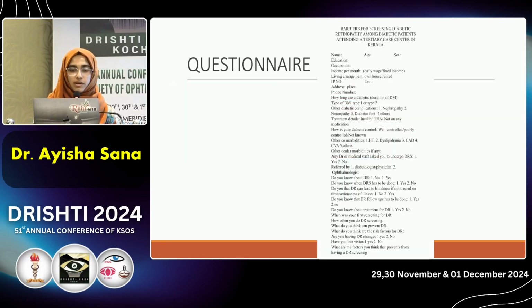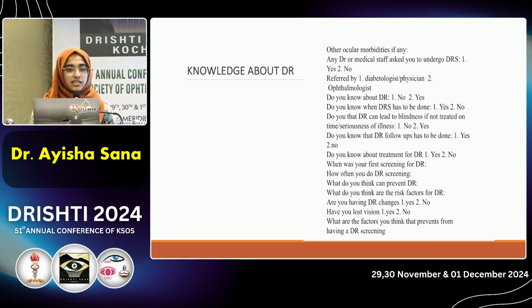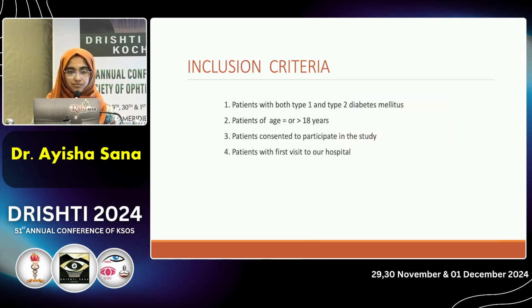This is the questionnaire I have supplied to the patient, and it has details regarding demographic data, diabetes related questions like its control, other comorbidities, and a few questions regarding the knowledge about diabetic retinopathy. This is a barrier related question, where I have asked the patient to rate them on a 5-point scale from not at all important to extremely important.